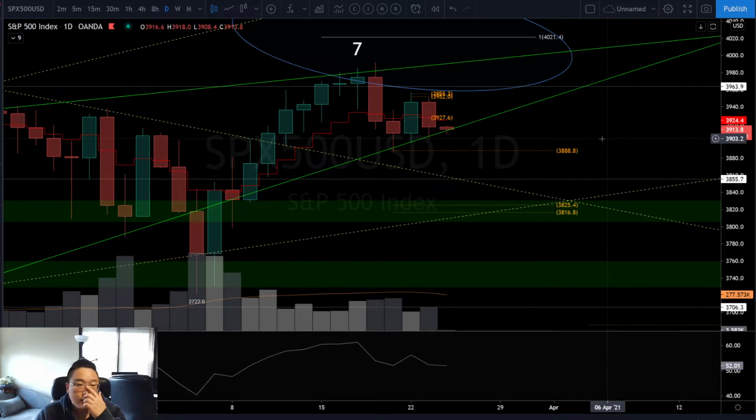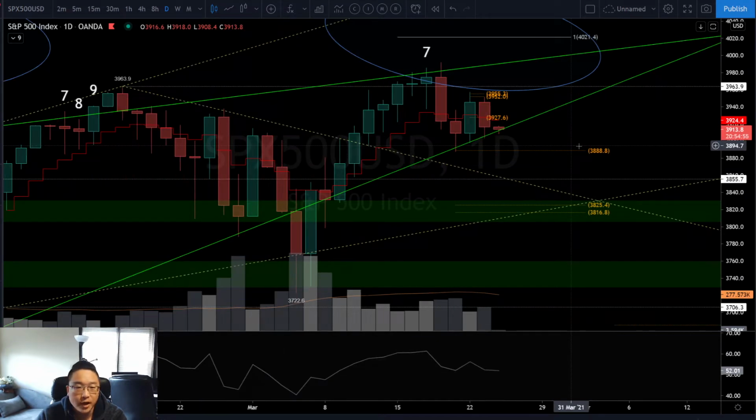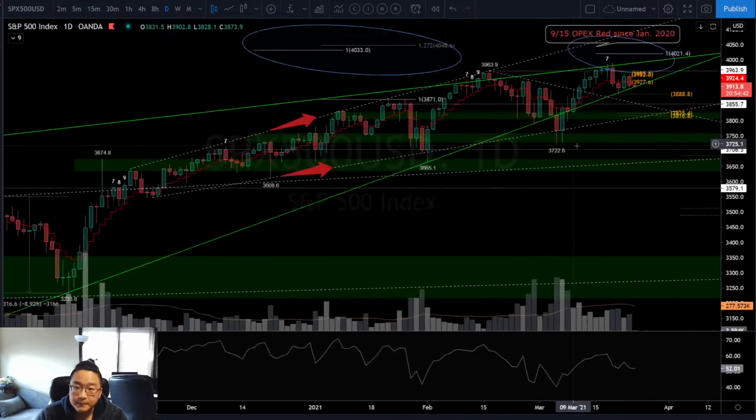So let's take a look at the SPX. I'm going to start off with SPX. Back to the usual, NAS is not really driving the market anymore. It is part of the market. SPX cannot make new highs if NAS is not going to continue with its inverse head and shoulders pattern. But anyways, all right.